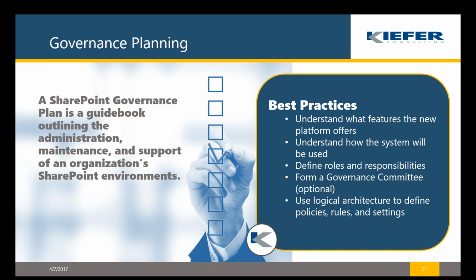So this effort is a bit too large for us to talk about in today's webinar, but some best practices to account for is you really want to make sure you understand where you're coming from and where you're going to. And once you understand where you're going to, you can begin to define roles and responsibilities. And again, to do those roles and responsibilities, definitely use your logical architecture because that's what it's there for. Like we defined earlier, we can have different governance rules for our department sites compared to our project sites. And so being able to rely on the things that we did in these earlier stages can simplify the process of defining our governance, right?